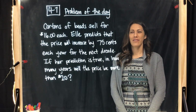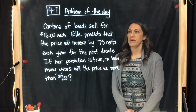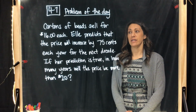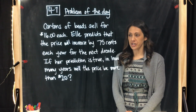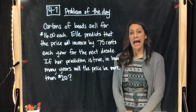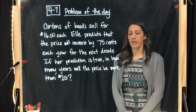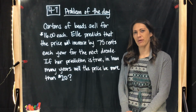Hello, we are on 4-7's problem of the day, and we have cartons of beads that sell for $16 each. L predicts that the price will increase by 75 cents each year for the next decade. If her prediction is true, in how many years will the price be more than $20? Go ahead and press pause and see if you can figure out this problem.